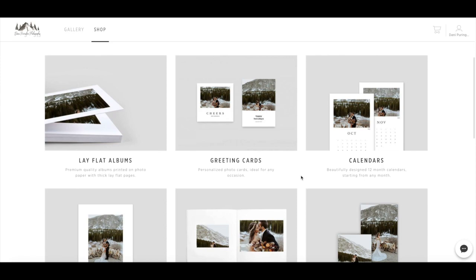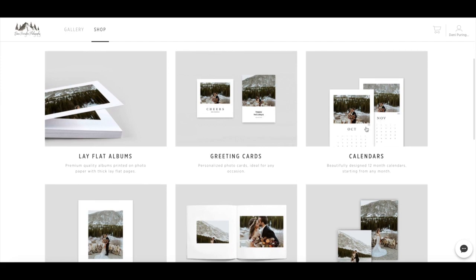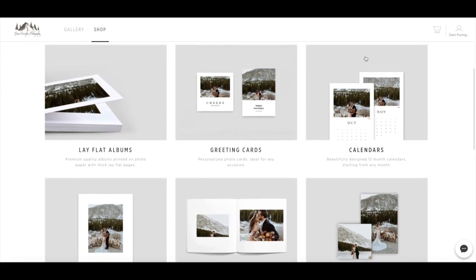These are what I offer, and I think this is pretty standard for what a lot of other photographers offer, but just to give you a walkthrough, so you have the lay flat albums. These are really great for guest book things if you're ordering engagement photos for your wedding. This is a really great option for that. Greeting cards for the holidays, like, hello, it's November, and this is a really great thing to have if you want to do Christmas cards.